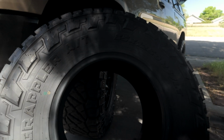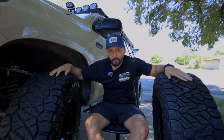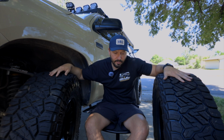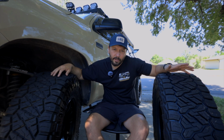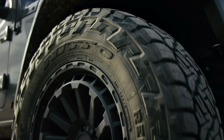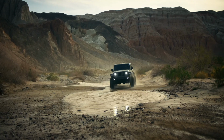Are you doing a ton of highway miles? Now, if that's the case, I would recommend going here with the Recon Grappler. The Recon's going to be a little bit better on road. It's going to have a 55,000 mile warranty, quieter, a little bit more rigid, and better in turns. So either way, you're gonna get a great tire for on and off-road use. So I think either way you go, you're gonna have a great tire.